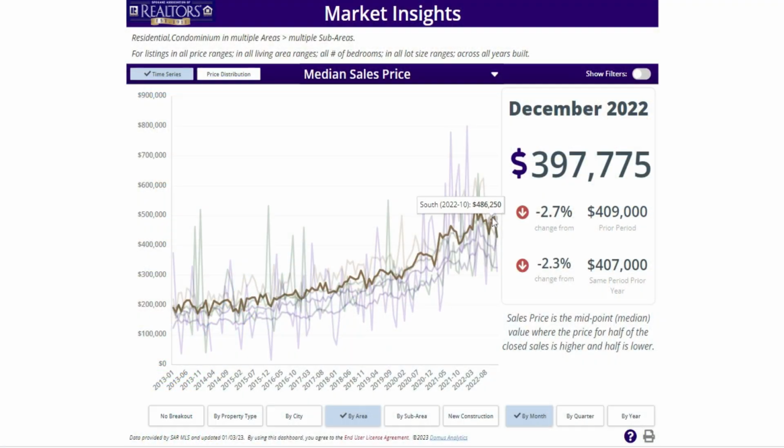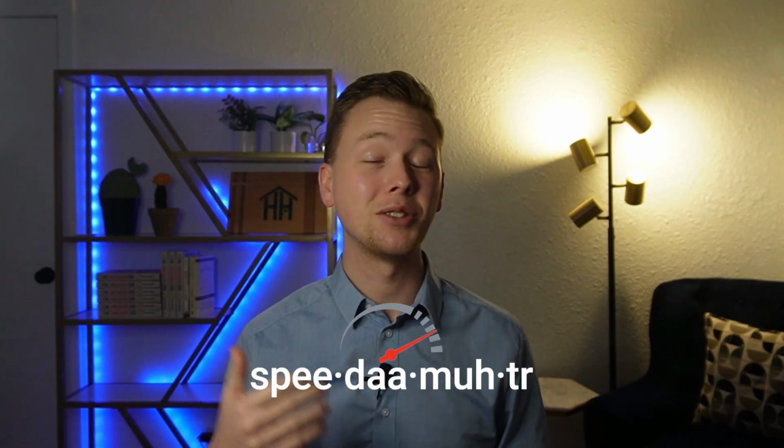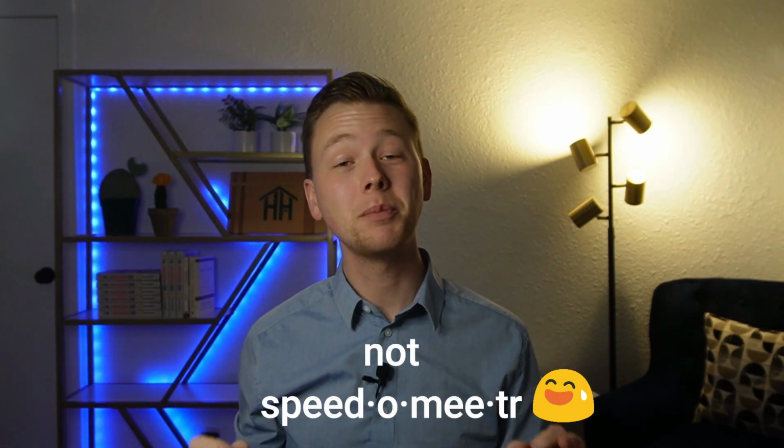Then I looked at the median home price of each of these neighborhoods, and I looked at the median because it gives a more accurate picture of what is going on in the area. The average can more easily be skewed by a really high or really low sale in the neighborhood. I was able to then find rental comps using a tool called Rentometer, which is, yes, it is called Rentometer, not Rent-O-Meter, because you have a speedometer in your car, not a speedometer.